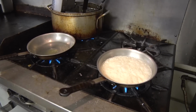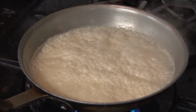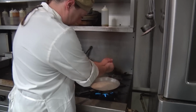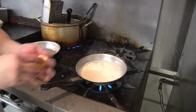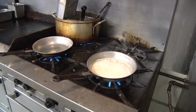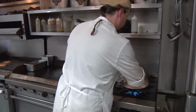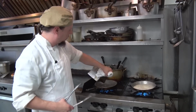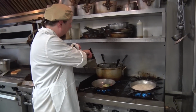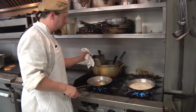So now we're going to add the juice of about a half of a lemon. Make sure you don't get the seeds in it, so you can cup your hand over it. This is just going to add a little freshness and a little acid. And now we can go ahead and add the capers. And now we got our pan a little warm here. Go ahead, add our vegetables.